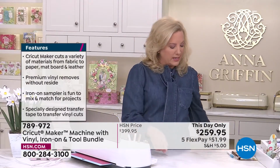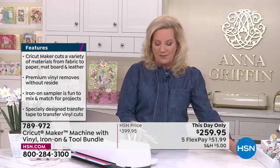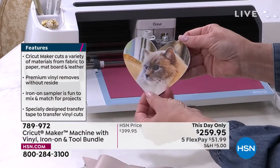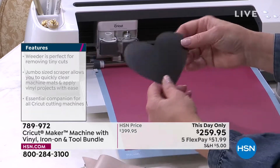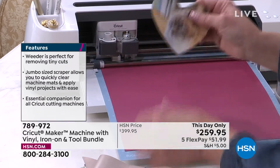So as that's cutting, let me just show you some amazing things that we have done with this machine. We have been able to cut magnets, all right? So this is my cat, Georgie. This is a magnet for my refrigerator. Lovely. This is thick material. This is something that's going to outlast.